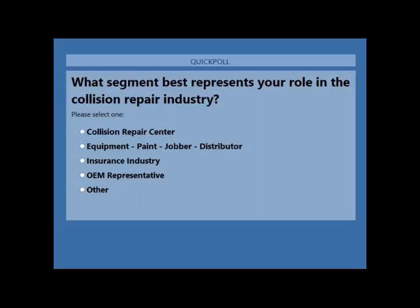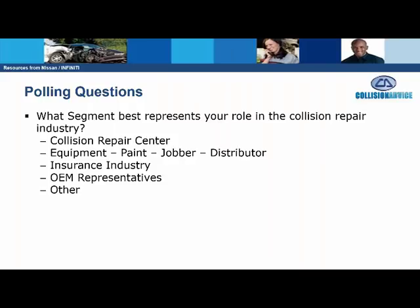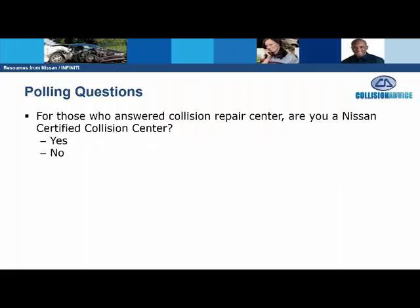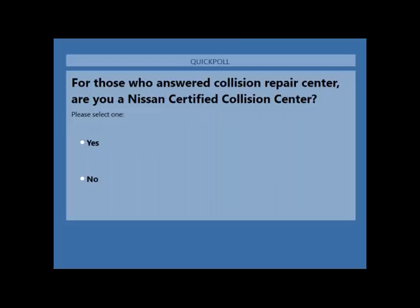Tracy, let's go ahead and close the poll. It looks like 86% of our attendees today are from a collision repair center, 3% from equipment, paint, jobber, or distributor, 1% insurance industry, and 4% from the OEMs. We appreciate that. Second of all, for those of you who answered collision repair center, would you please take our second polling question? Are you currently a Nissan or Infiniti certified collision center?